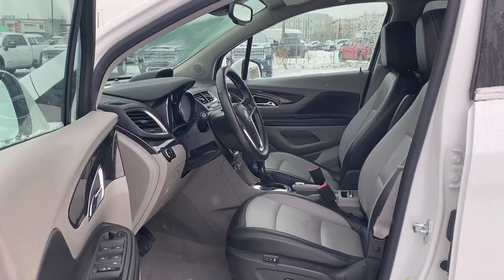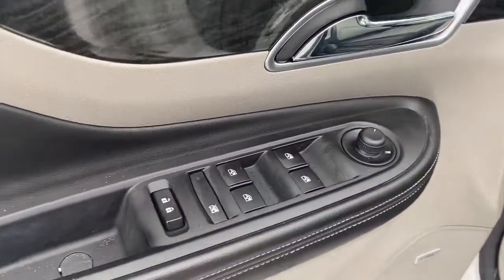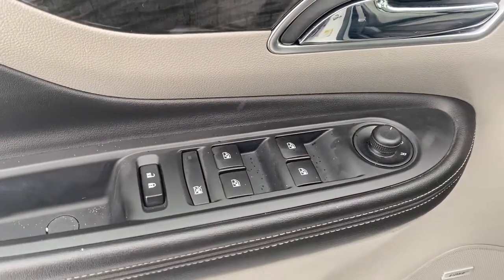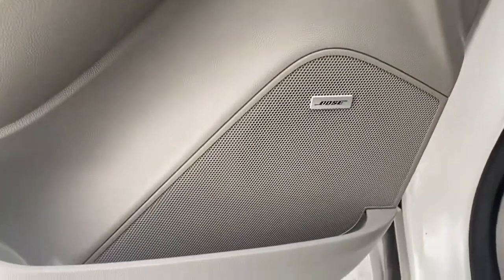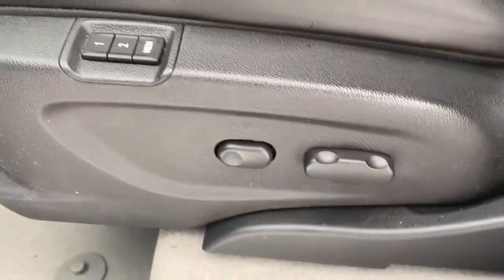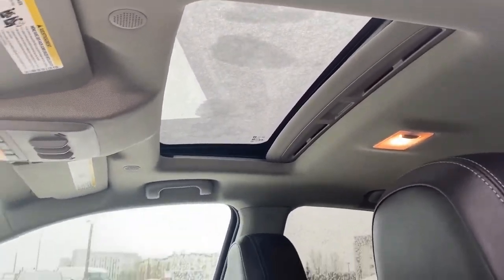We'll start by taking a look inside the front of the Encore. On the driver's door, power locks, power windows, power adjustable mirrors, and a child lock button. The Premium comes with the premium Bose sound system, the programmable memory seat, and the power adjustable driver's seat with lumbar support. Power sunroof up above.